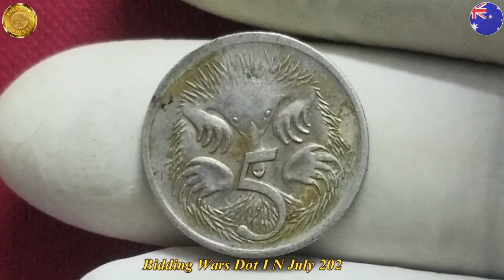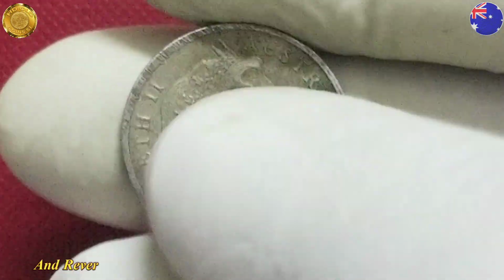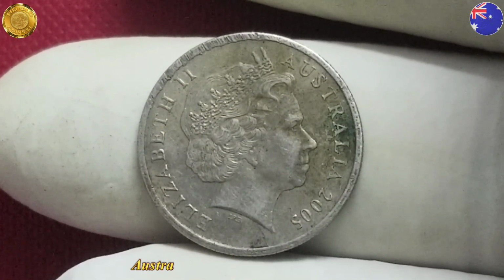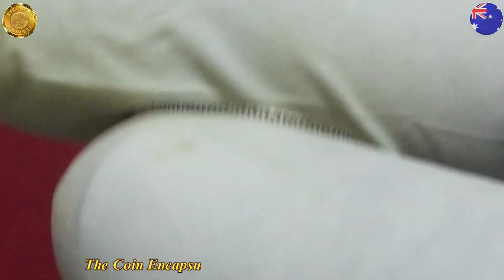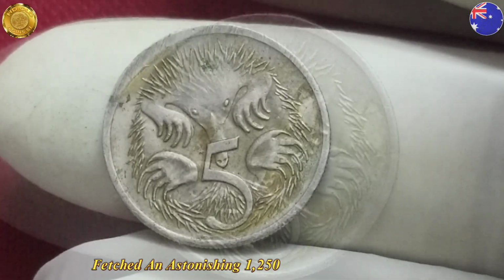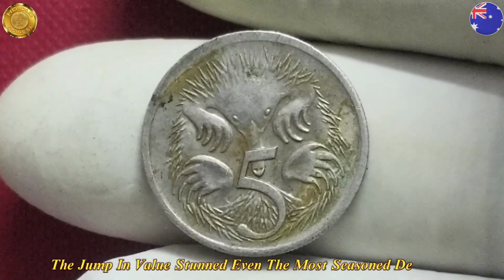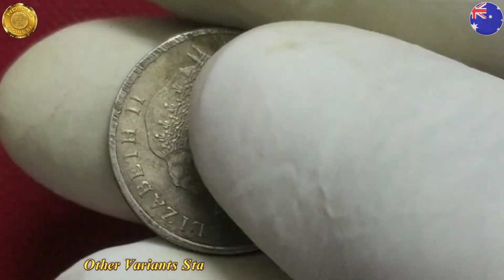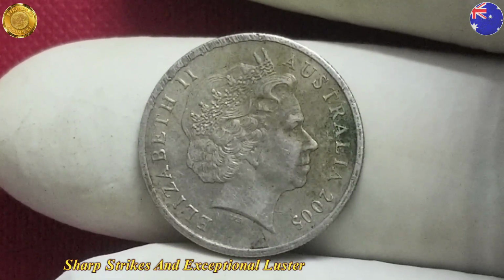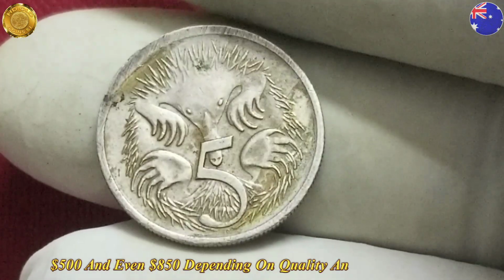In July 2022, an ultra-rare 2005 5-cent coin featuring a dramatic die clash, where the obverse and reverse designs had been imprinted faintly over each other due to a minting error, went under the hammer at the prestigious Downey's Australian coin auctions in Sydney. The coin, encapsulated and graded MS66 by PCGS, fetched an astonishing 1,250 Australian dollars. For a coin that cost mere cents to produce, the jump in value stunned even the most seasoned dealers. But it didn't stop there. Other variants started appearing on auction sites like Noble Numismatics, with clean, sharp strikes and exceptional luster, commanding $300, $500, and even $850 depending on quality and certification.